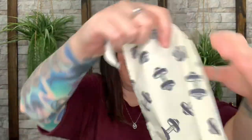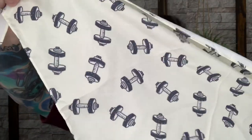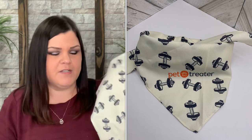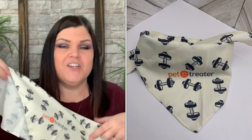So here's the bandana for this month. Sit on your butt. How cute. It's like little workout things. I think that looks a little more boyish to me with the little workout dumbbells, but she doesn't really wear these anyways. She hates anything on her. But I love when they are seasonal because I can at least get a cute picture before she wants it off. So here is the bandana for this month.